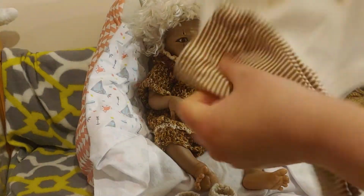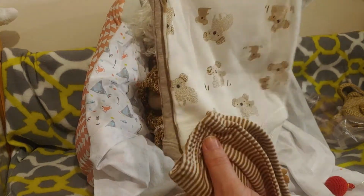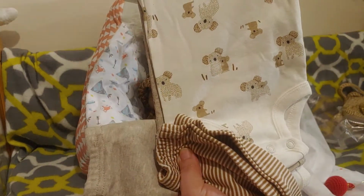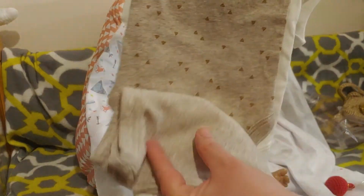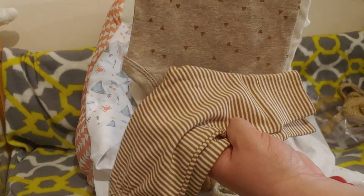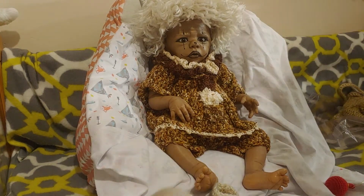I think I like the brown stripes with this one. I like both pants with this one. I like both with that one. But I think for this one, I like the matching pants, because I think the stripes are too much. I don't know, I don't like that. I'm just playing around.